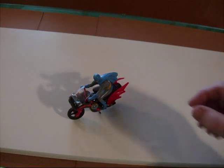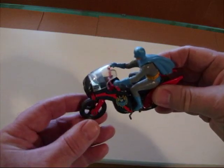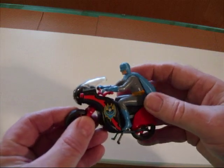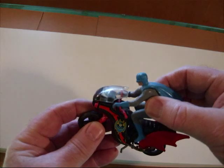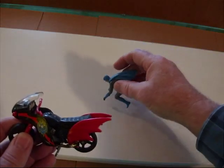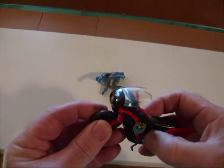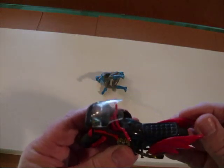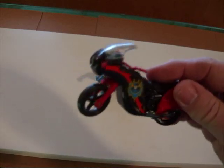Oh, here's another one. It's the Bat Bike, and quite a bit bigger scale than the other toys, but it's kind of cool. Batman's all plastic, removable. Bike's die cast with a lot of other plastic parts on it. It's got a little kickstand that goes right back.